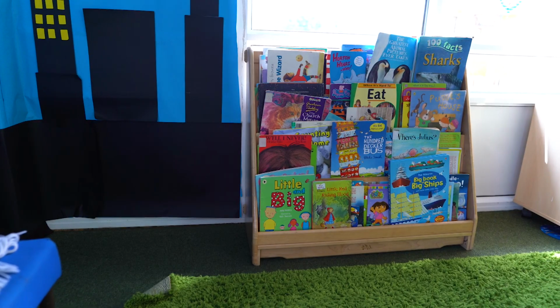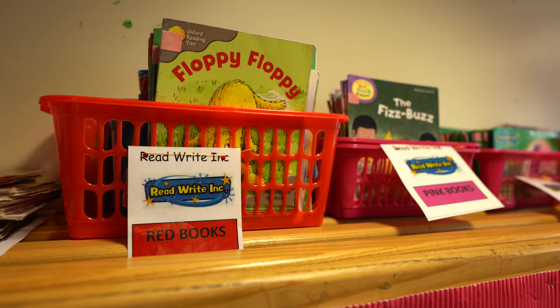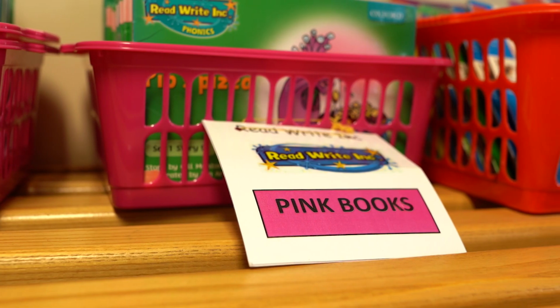We need to put something in them. So right from the beginning of school, when you're settled in, we'll be giving you a book, and that book will go home every night. Now, the book might just be a picture book with no words, and then it might have some words in, and then it might have a lot of words in.